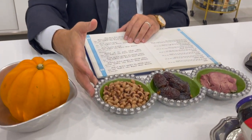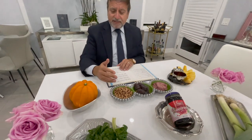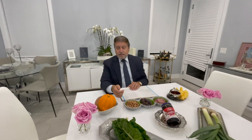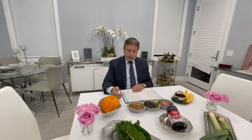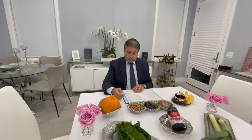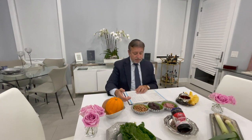The next is the black-eyed peas, or the rubia, or the fasulia, or the lubia, depending on which country you come from, different names to the black-eyed peas. Of course, again, you could cook it in any way you want, and then take a spoonful of it and recite the following before you eat it. Yehi ratzon milefanecha Adonai Eloheinu ve'Elohei avotenu sheyirbu zechuyotenu kerubiya. May it be your will, O God, God of our fathers, that our good deeds shall be as plentiful as the black-eyed beans, as they look very plentiful.